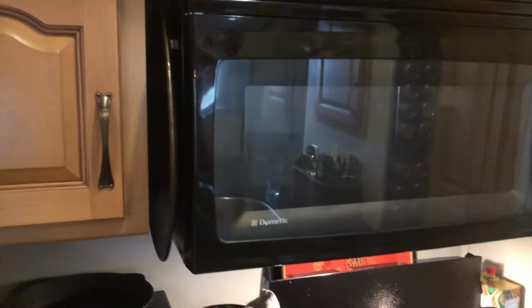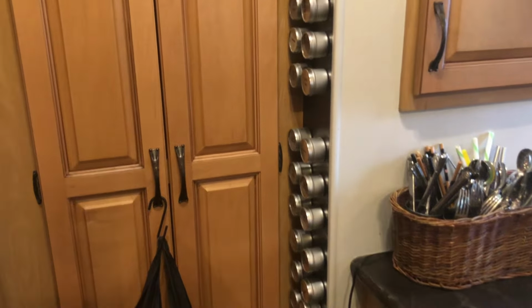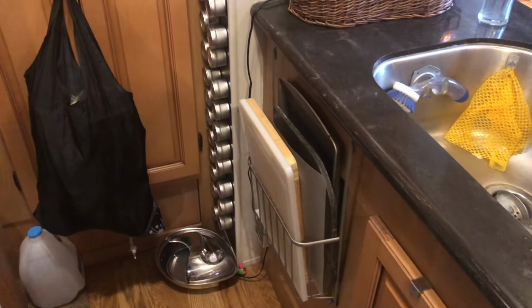I really like to use magnets to hang things, so I've got my pizza pan stuck to the side of our microwave with magnets. And I also have this magnetic spice wall that I made. I've got a blog post about how I made it, but it's some magnetic strips that I stuck to the wall, and then the spice tins just stick right to it. So it's actually the wall itself that's magnetic. That's a silverware caddy that I made, and baking pan and cutting board storage, recycling hanging there in the bag.